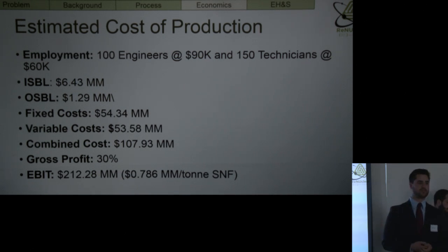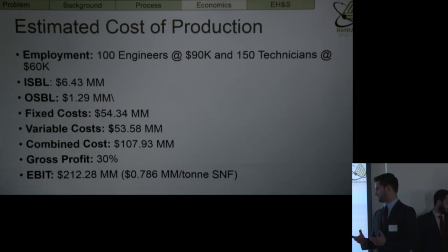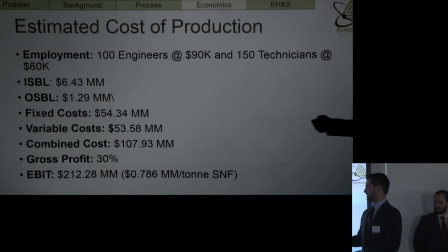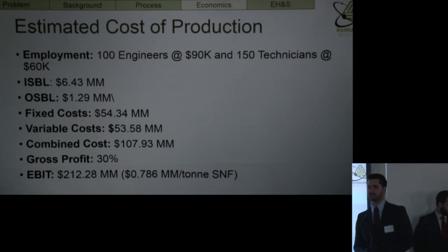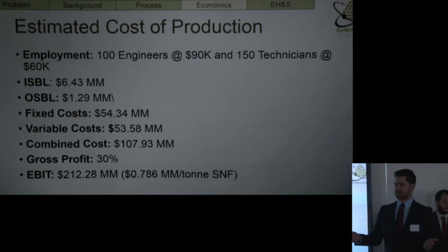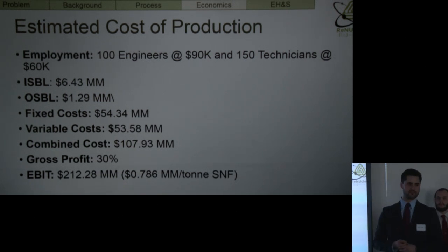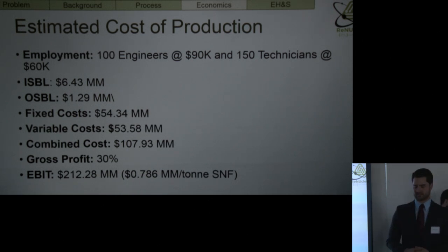This, coupled with our variable cost of $53 million, the variable cost is quite significant due to the fact that we're using very unique materials in very large quantities. So it's not cheap to source that. Comes to a combined cost of $107 million. What we're looking to do is, since, like I said, it's a very new market, we have the ability to demand market share. We're looking to make 30% gross profit on that with a lower threshold of 20%.